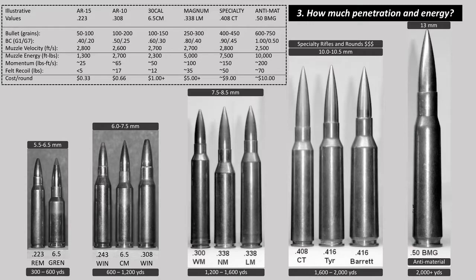And let's focus on the G1 ballistic coefficient. So they have a 0.4 ballistic coefficient measured on the G1 scale. They are flying at 2800 or higher, even 3000 feet per second. They have a muzzle energy of 1300 foot-pounds, or even less for the smaller grain bullets. And the recoil is very, very small, and they are very, very cheap.